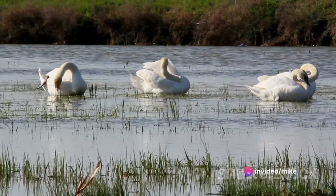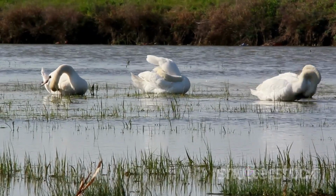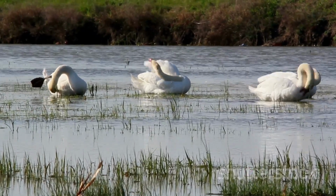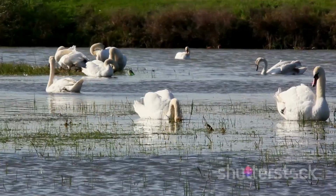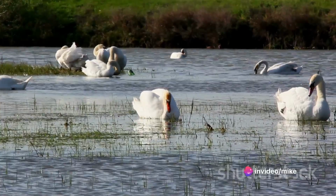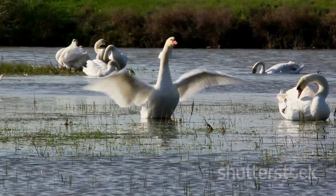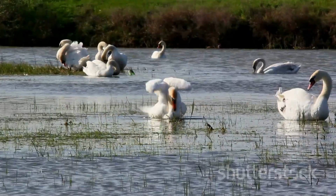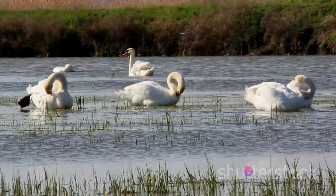The beauty of the Danube Delta is not just about its landscapes, it's also about the serenity it offers. Here, time seems to slow down, allowing you to soak in the surrounding beauty at your own pace. It's a place where you can disconnect from the hustle and bustle of daily life and reconnect with nature. Whether you're navigating the narrow channels, birdwatching, fishing, or simply enjoying the calm and quiet, the Danube Delta is a place of peace and tranquility.